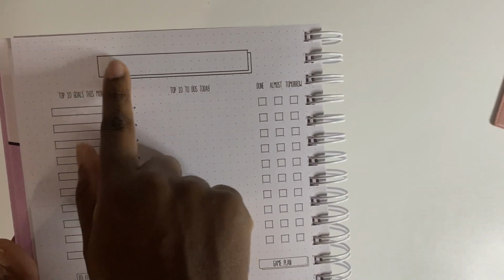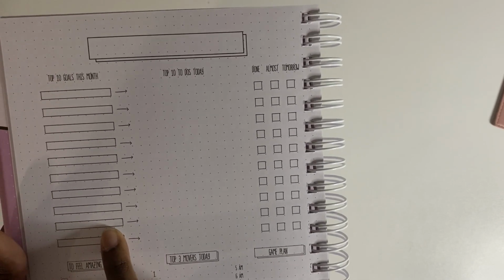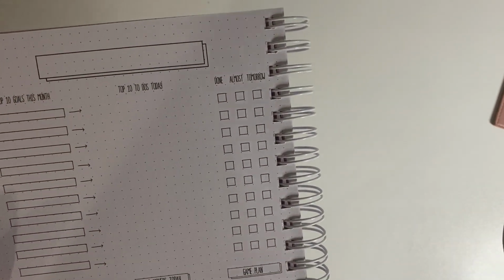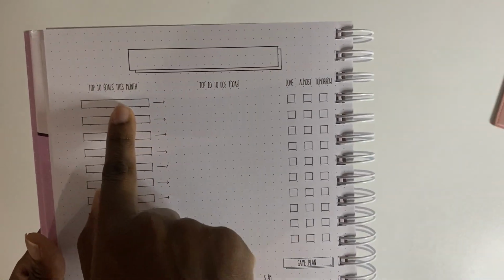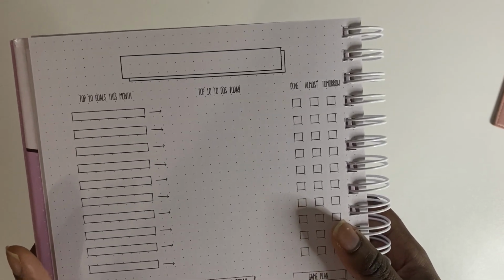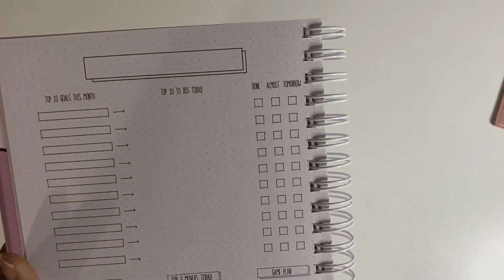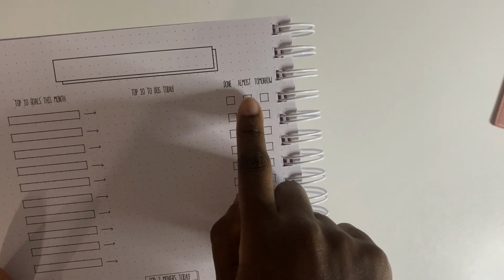So you have a space for the date, and then your top 10 goals, and you write them into these spaces. And then for each goal, what small action step are you going to do on that day that is getting you closer to your goal? For example, you want to exercise 5 times a week. So if today is Monday, you put, I'm going to spin class or Pilates or whatever workout you want to do, and then you have a space for done, almost, or tomorrow.